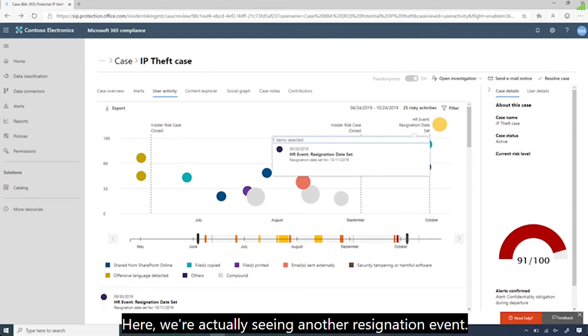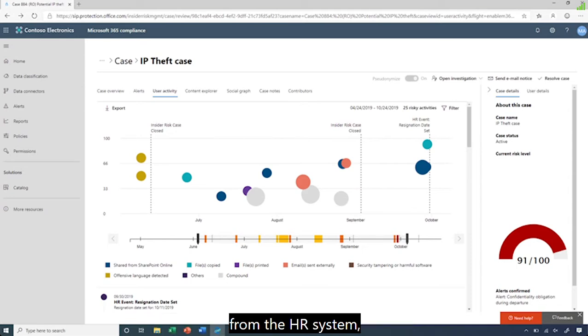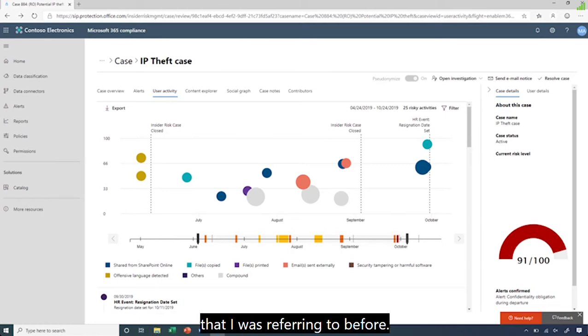Here, we're actually seeing another resignation event. This screen shows another suspicious file activity after the user submitted their resignation. The resignation information is being pulled from the HR system, the associated HR system, via the API integrations that I was referring to before.